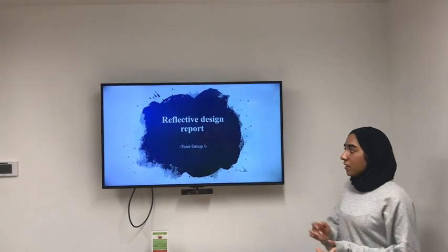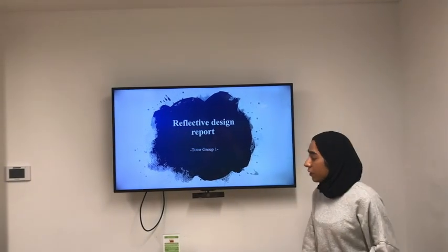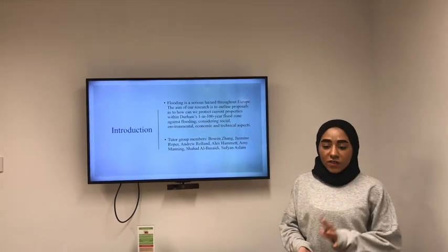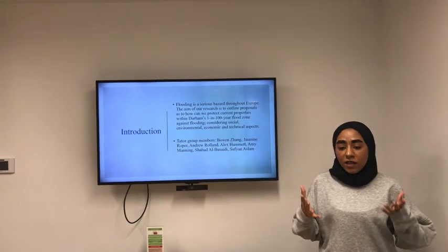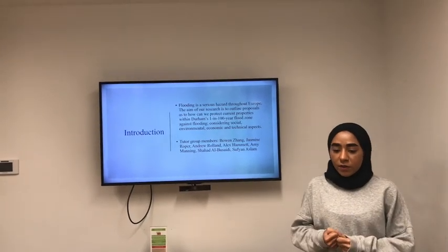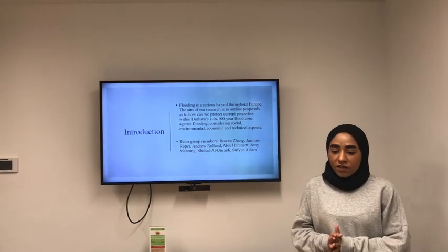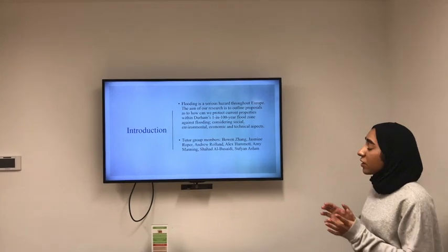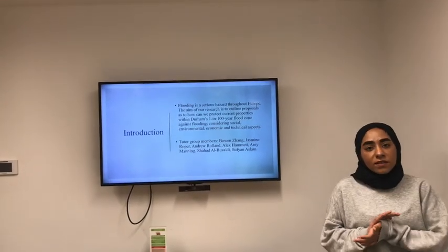Tutor Group 1. We're doing a presentation for the reflective design report. In this report we are talking about flooding, and as we are suggesting proposals as to how we can protect current properties within Durham's 1 in 100 flood zone. We're considering social, environment, economic and technical aspects.